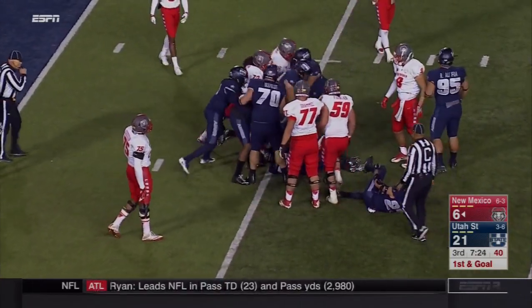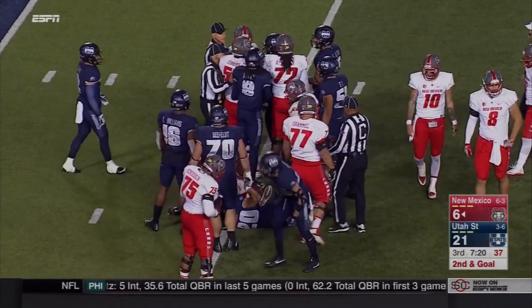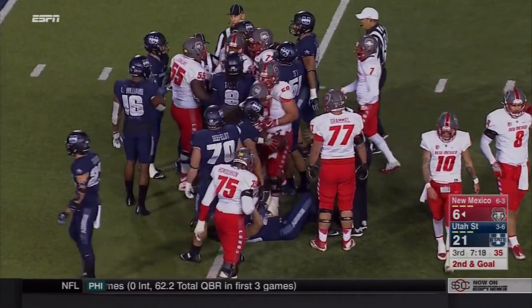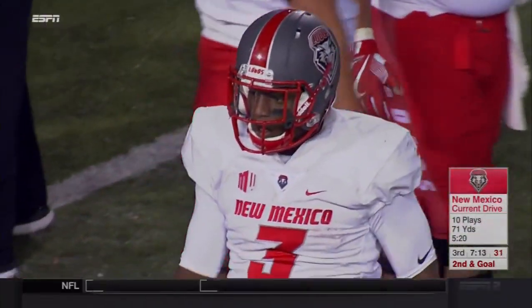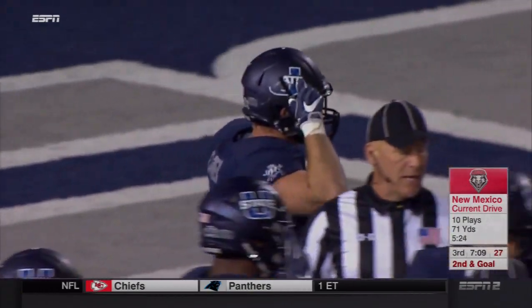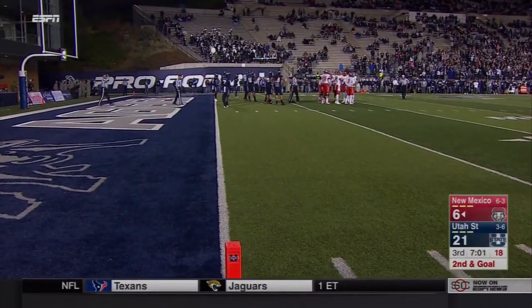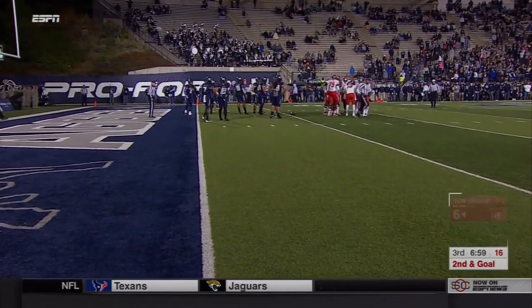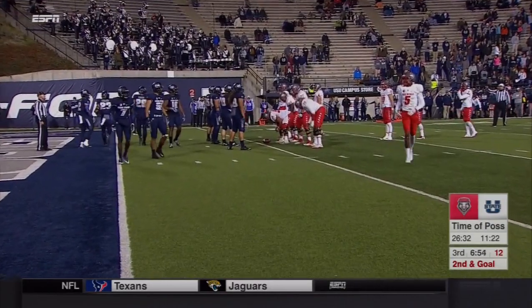McCorley swarmed under at the 5 by Anthony Williams. Just a 1-yard gain. I think they're going to have to get to the edge to get to the end zone. There has been nothing going on up this middle in the red zone so far. The defensive line has played outstanding, and the linebackers have pitched in as well. In particular, Anthony Williams. 11th play of the drive.